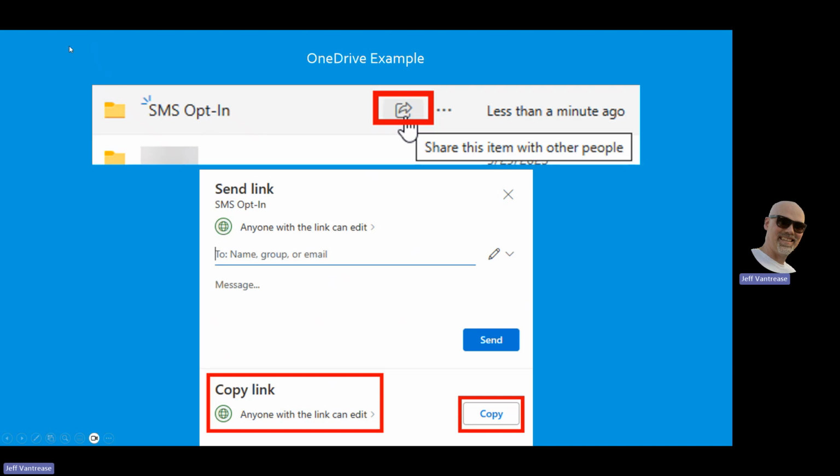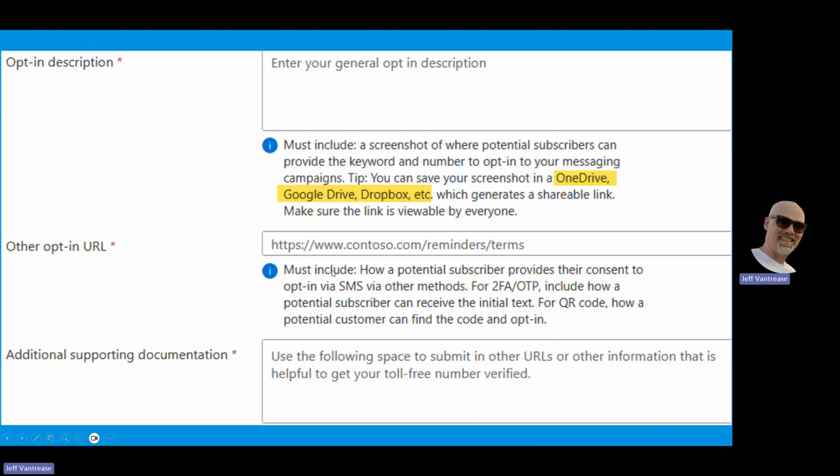At the top of OneDrive on the left, you'll see New folder. For mine, I created a folder named SMS opt-in. Then there's a little share icon. When you click this, we don't need to email this anywhere, but we would like to get a link. The option needs to say anyone with the link can edit. I'm going to copy this link, and then when I go back to my form, I'm going to put it right here in the opt-in URL.